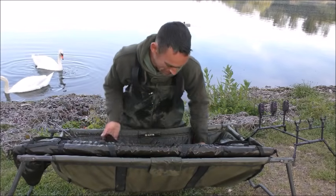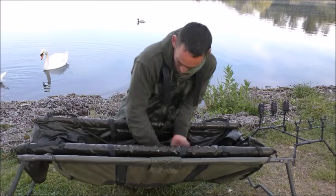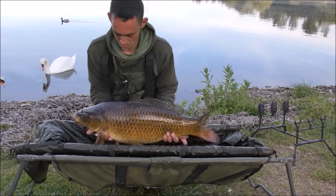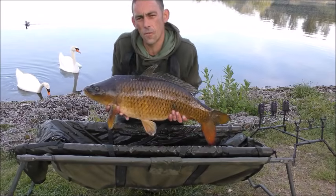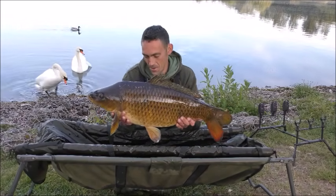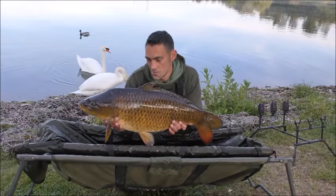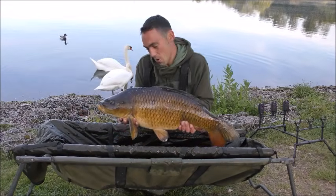It's actually a little bit bigger than this one. It's actually a common. There you go. I think it was a touch over 19. About 19.2. But to be fair, definitely my favourite fish of the session out of all of them. That one. Yeah. Look at it. Nice, you're right. Just check that out.